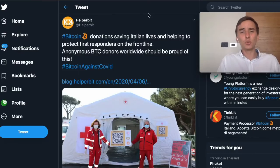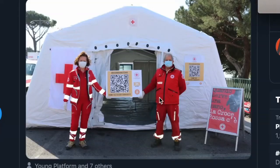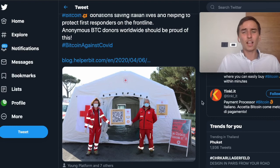Next up, I found this tweet from HelperBit. They say here that Bitcoin donations are saving Italian lives and helping to protect first responders on the front line. Anonymous Bitcoin donors worldwide should be proud of this. So basically all of this here that you see in the image was funded by these anonymous Bitcoin donations. And this is to help people from the coronavirus in Italy.